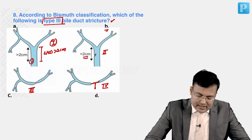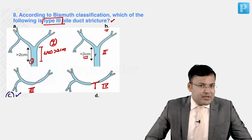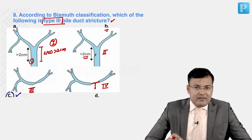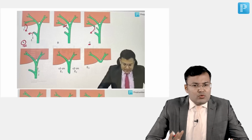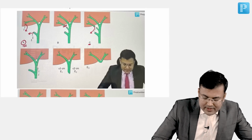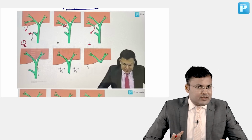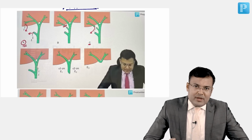So what is the correct answer here? The correct answer for this question is option C. What is type 3? It is hilar stricture with intact confluence. There are two classifications which are important. One is Strasbourg classification and the second is Bismuth classification. Let's discuss Strasbourg classification for laparoscopic bile duct injury.